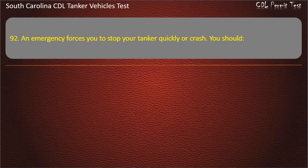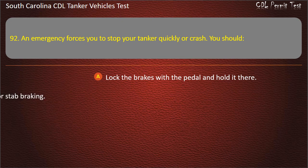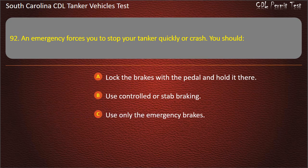Question 92. An emergency forces you to stop your tanker quickly or crash. You should lock the brakes with the pedal and hold it there. Use controlled stab braking. Use only the emergency brakes. Answer. Use controlled stab braking.